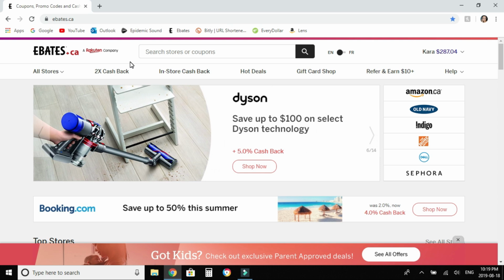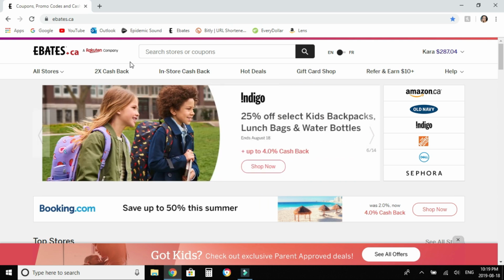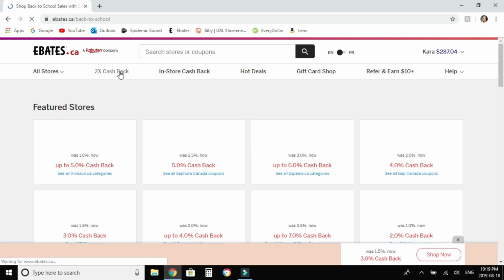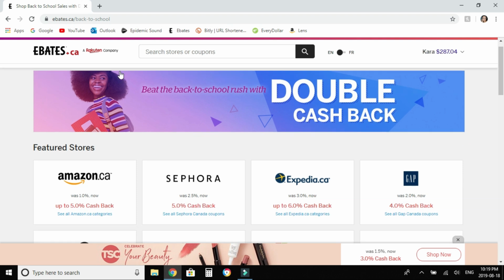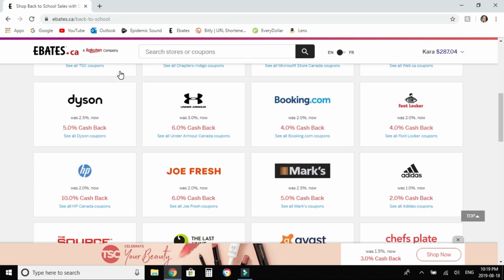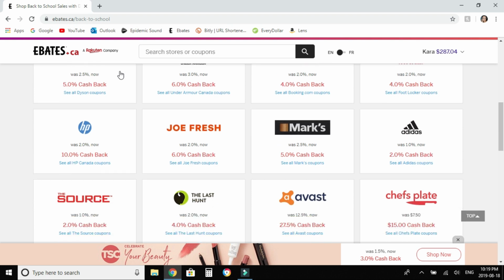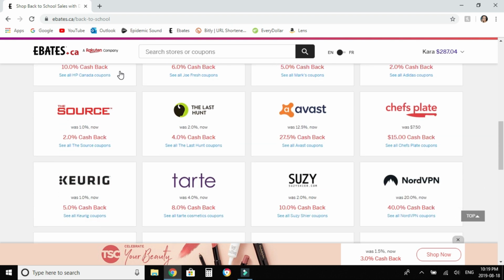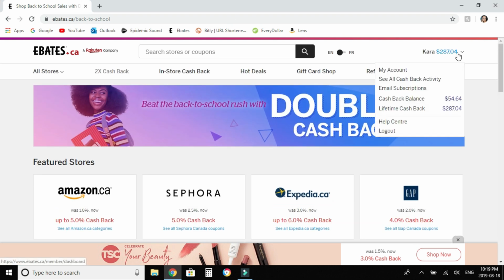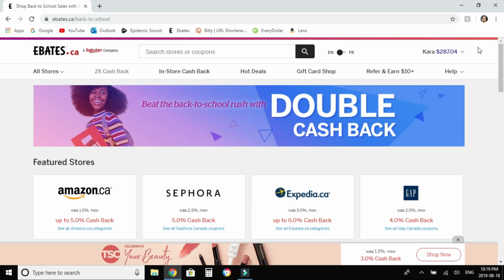But regardless, Ebates, or Rakuten, if you're not sure what it is, is basically a hub where there's a million different stores to shop from. I'll just quickly show you some of them that pop up, and you can see the cashback values for each of them. So on your before-tax amount, you get cash back. And you can see up in the top corner here just how much I have earned.